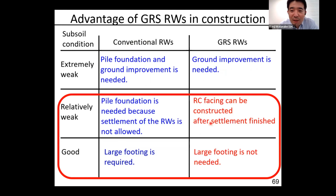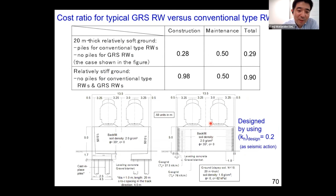So I would like to compare the construction cost in these two cases when we are constructing the retaining wall on the relatively weak ground, the good ground. And this is a comparison. This one is in case of the 20-meter thick relatively soft ground. In case of the cantilever type retaining wall, we need a pile foundation. But in case of the 3R method, we don't need a pile foundation.